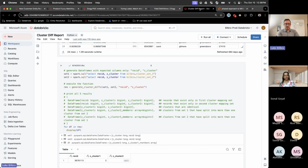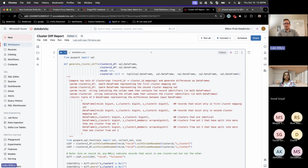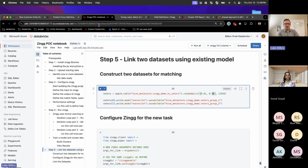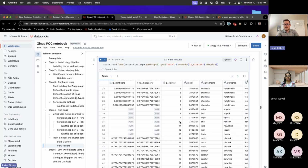I'll highlight that if anyone is interested, I have another notebook I've been working on, which is specifically about understanding how clusters change with time. Like, for example, how do I hide this? I've got the dreaded screen at the top. Here we go. How these things change with time.